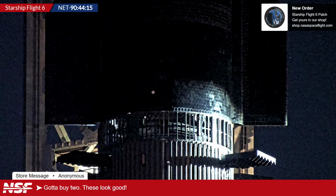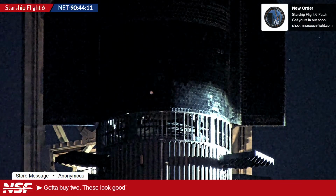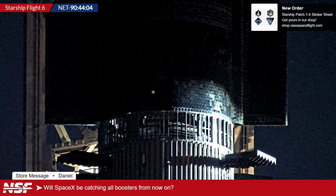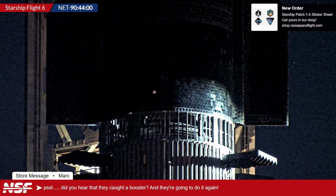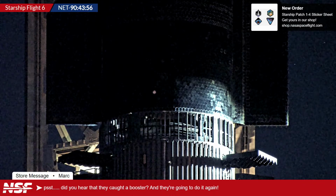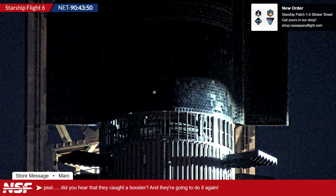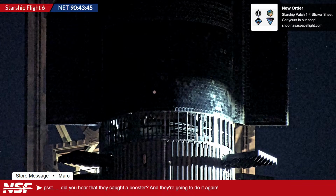They say, will SpaceX be catching all boosters from now on? I would expect it. Trevor, what do you think? Yeah, with the possible exception that when they're moving on from one version to another, just like they did with Falcon, I could definitely see them expending boosters as a way of just getting rid of them. That's fair, yeah. I think in general, though, as a rule of thumb, basically every booster from now on will be caught unless they're deliberately expending one for some reason, or there's a RUD or a flight issue or what have you.